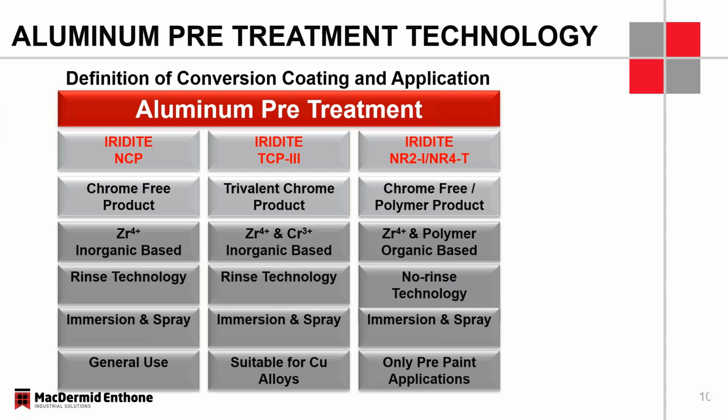So moving on to slide 10 here, I have tried to break down the different technologies for conversion coatings. And there are probably many more out there, but I'm trying to group them a little bit here for easy understanding. When we look from the left here, the Erudite NCP, these are chrome-free products based on zirconium inorganic compounds. They are mainly used as immersion and spray processes, and they're really designed for general use as a final finish to offer good corrosion resistance. They're a little bit limited in their use when it comes to the alloys, and that's one of the reasons why we have developed other passivates.